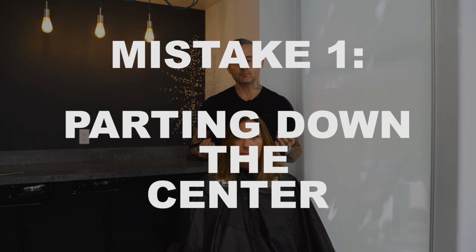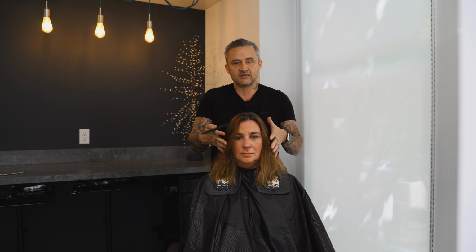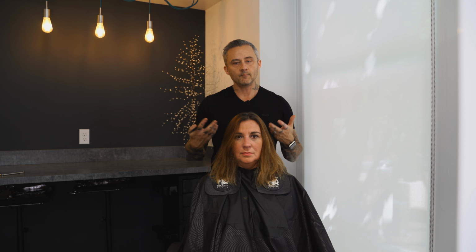Okay, mistake number one is a center part. The problem with center parts is they take away any ability to create volume in the crown. If we're talking about age-defying looks, then what we need to understand is we want to accentuate cheek structure. We want to accentuate bone structure. We want to lift the eye up. And part of the way you do that is by creating volume in the crown.